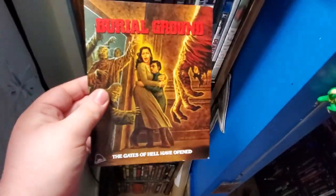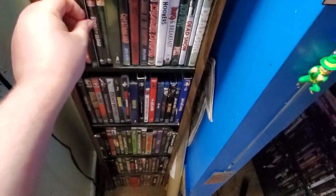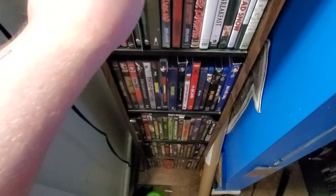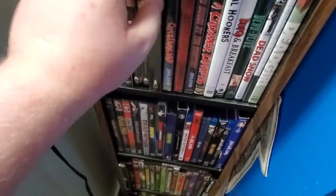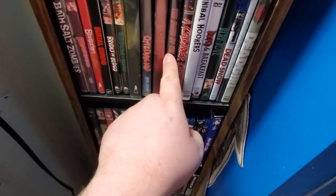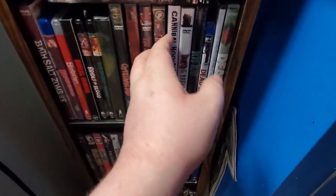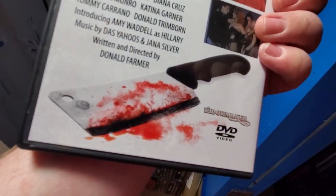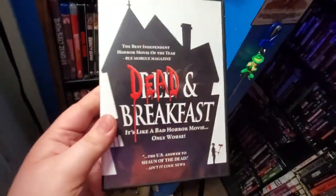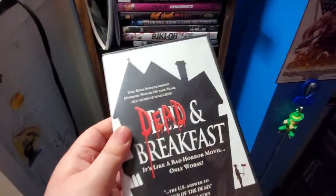Of course, you gotta have Burial Ground. Holy shit, this is the paragon of bad Italian zombie movies. Of course, we got Brides of Blood, Mad Doctor of Blood Island, which are both fun. We got The Children from Vinegar Syndrome. We got the Gates of Hell trilogy from Lucio Fulci, Cannibal Hookers from Donald Farmer. Wait, was it David? Yeah, Donald Farmer. We got Dead and Breakfast, which stars Osgood Perkins, the son of Anthony Perkins, who directed, what did he direct?